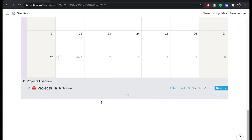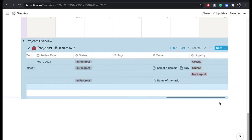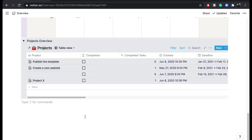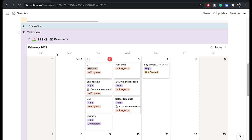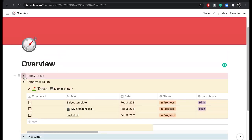And I think this is a super nice view to have. It helps you a lot to keep track of all your projects and make sure that you're not really procrastinating on it. That's my biggest problem. I have so many things going on that sometimes some projects just never even get started. And hopefully that's not the case for you, but if it is, I hope that this template helps you. And this was a super quick overview.